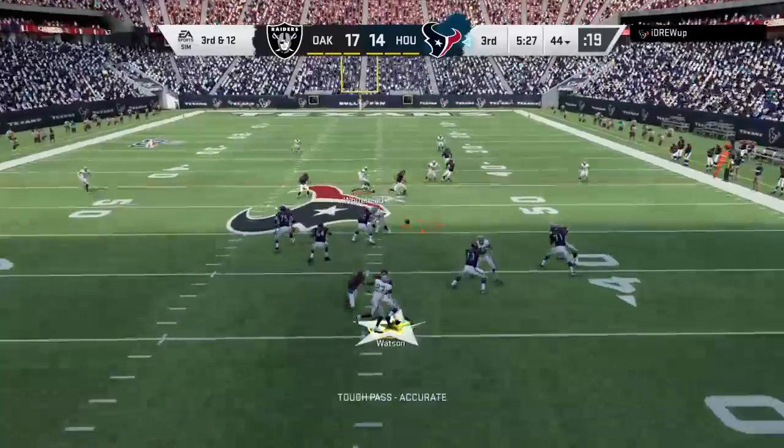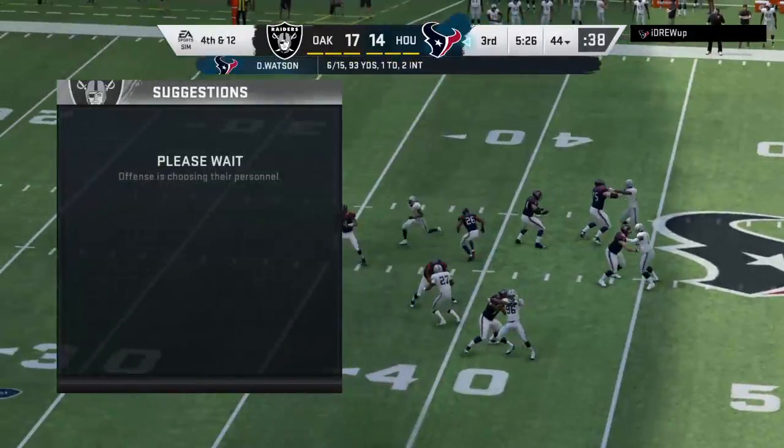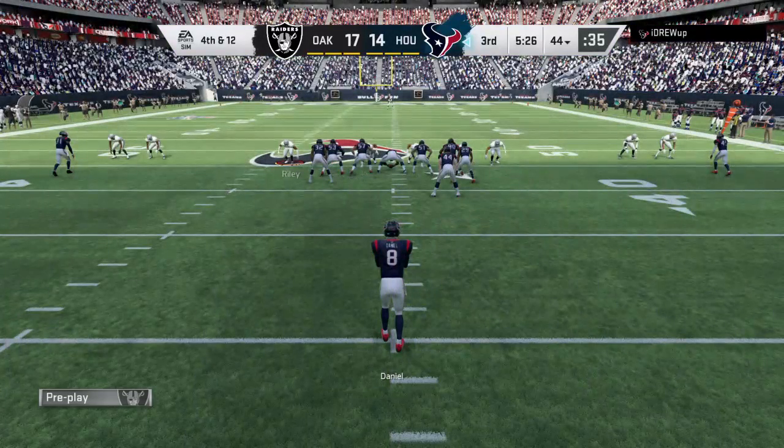Now we'll play fake, and it's Watson. And he took the contact as he was throwing it, and the ball drops incomplete. It appears they're going to come up empty on this first drive of the second half, still down by that slim margin. Yeah, and that's okay.